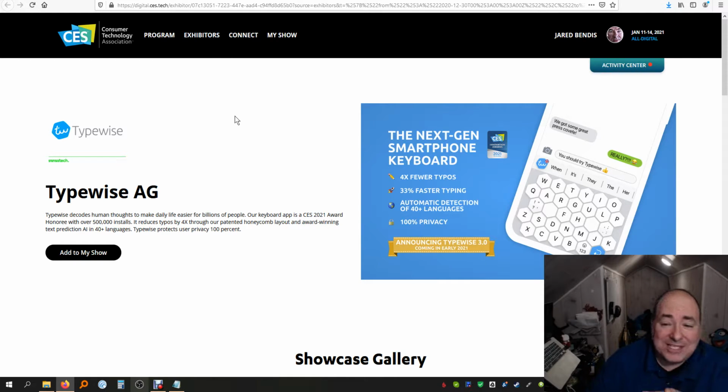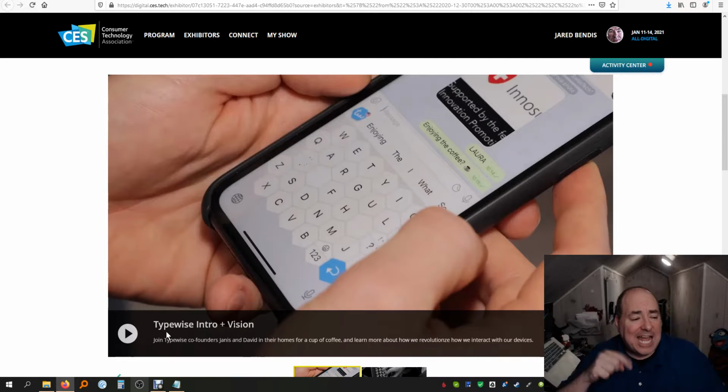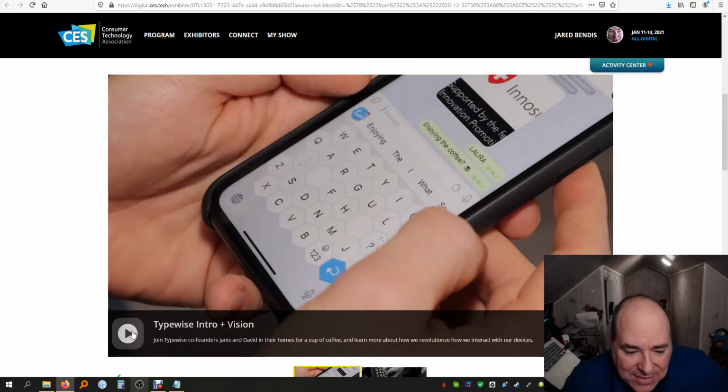I just want to see what this is. This is so strange. Typewise AG is a new keyboard app. Like, we need yet another keyboard app. And so, they got an innovation award, and I wanted to see it in action. And I wanted to see it in action for the very first time with you watching. So let's take a look at this and see what it looks like.